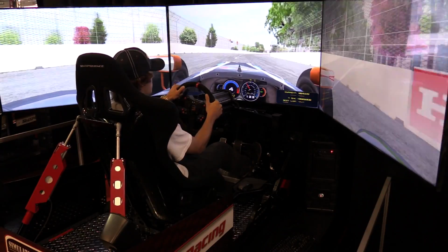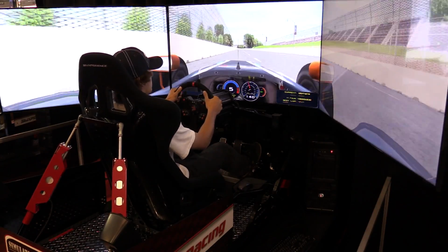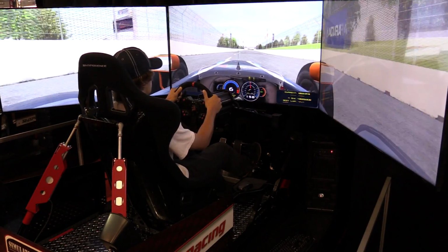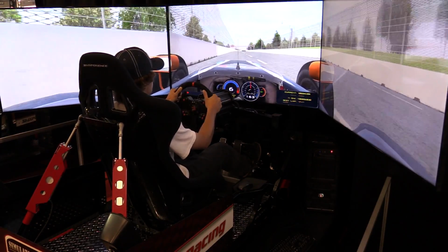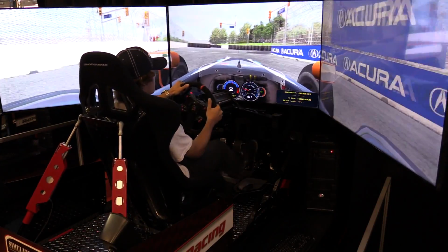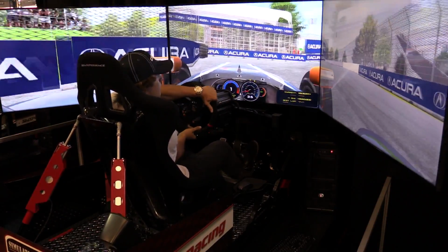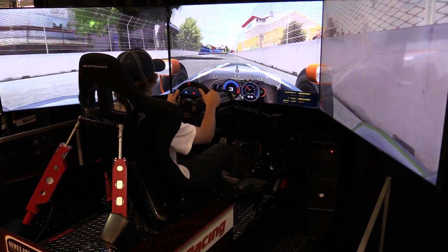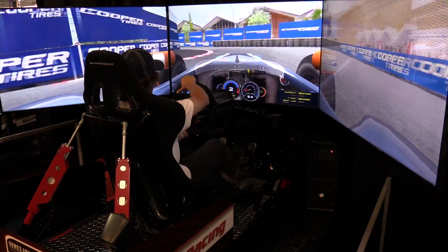Each year, the simulators are set up to run a version of the Toronto track in rFactor 2 that has been converted from the rFactor 1 version created by IDT Simulations. This year, they ran the Formula Renault 3.5 since the DW12 IndyCar was a little much for the general public to try and get around one of the toughest street circuits in the world.